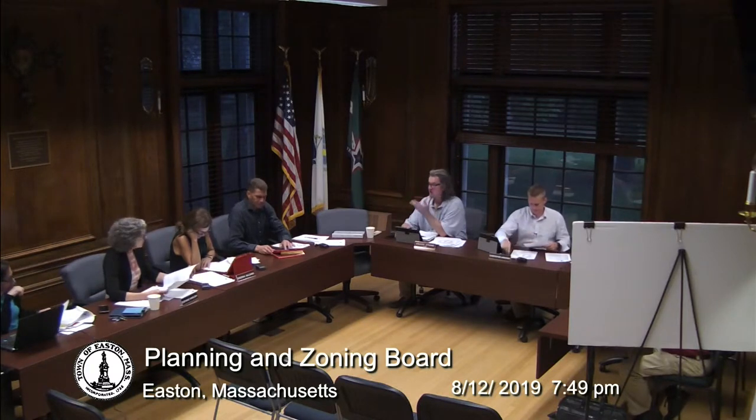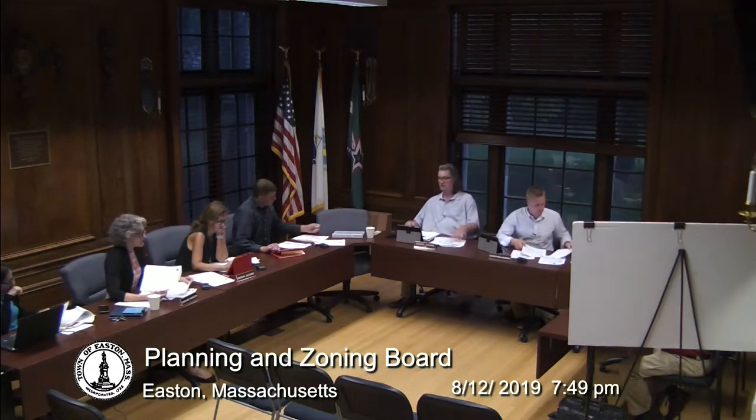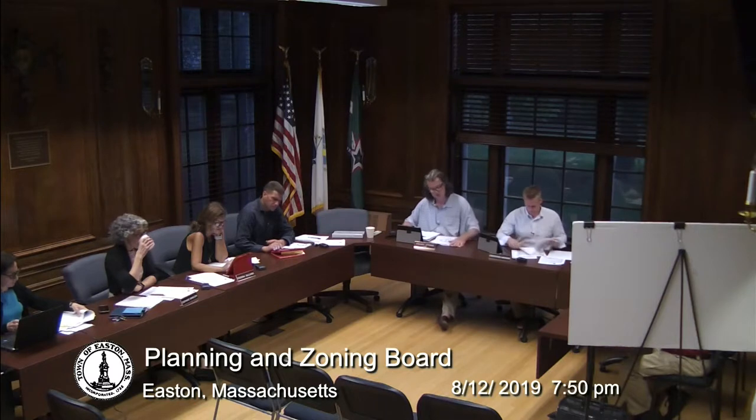And we're doing these concurrently, I would think, right? And then a continued public hearing for a special permit for an estate lot? Essentially. They're going to need approval of the subdivision before the special permit. Right. We opened both hearings and continued them together, so they're open, and we can discuss these together. So, you know the drill, young man.